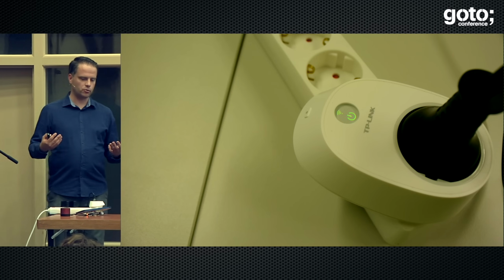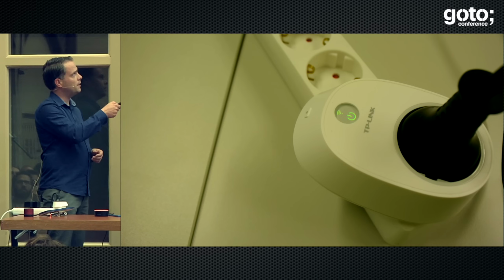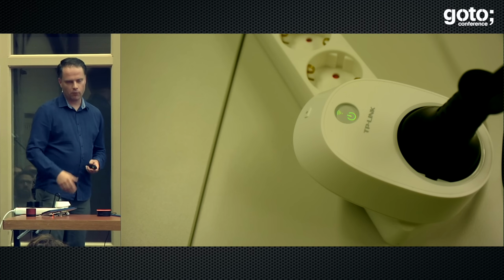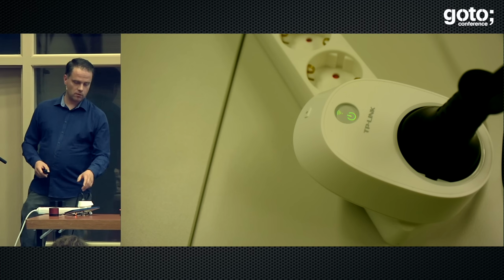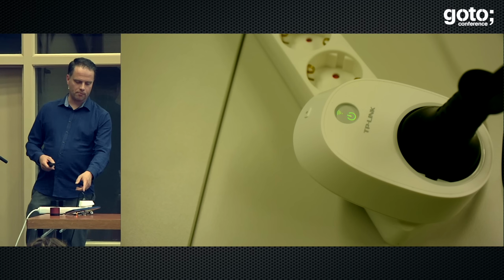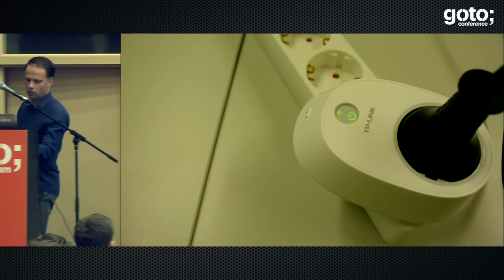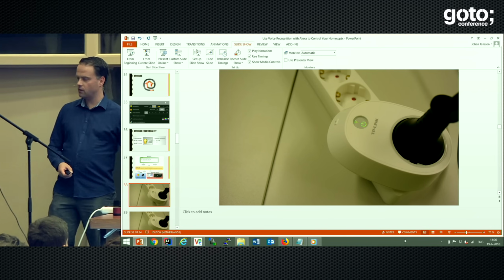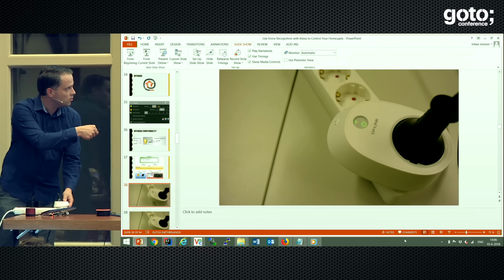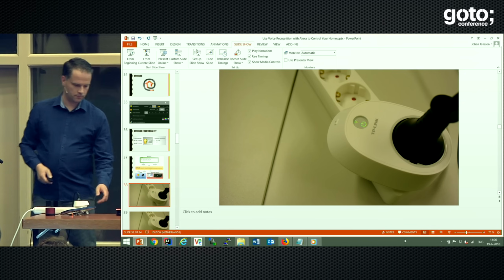I couldn't bring the sunscreens because they're a little bit big, so I brought a smart plug, a TP-Link smart plug. It's over here, and what it basically does is it enables and disables the power going through. So now I have my laptop connected to it, and if I put it off, my laptop will no longer charge. So I can put it off, and then you can see it's no longer charging. Put it on, and then it's charging again.